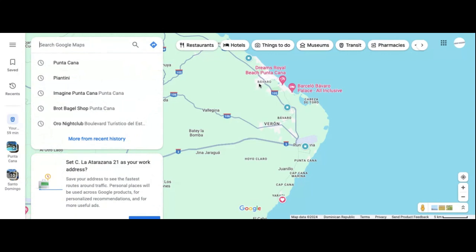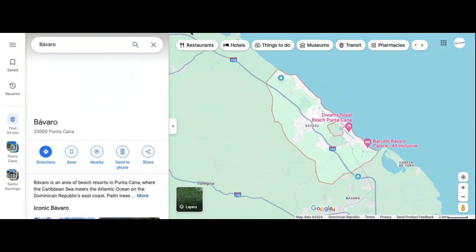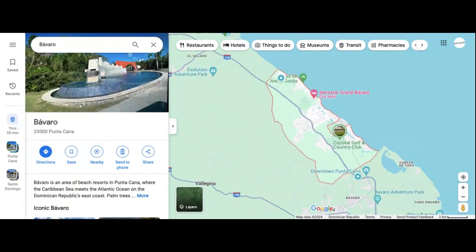First of all, you can live in the area of Bavaro. Bavaro is right here. Bavaro is a good area. As you see, it's close to the beach. It's one of the most popular areas in Punta Cana because of the resorts, the nightlife and the beaches. It's close to everything. But the con is that it's obviously higher prices, a little bit more touristy and crowded. Bavaro is the pronunciation, and I think it's a good place to stay if you're trying to be in the mix.